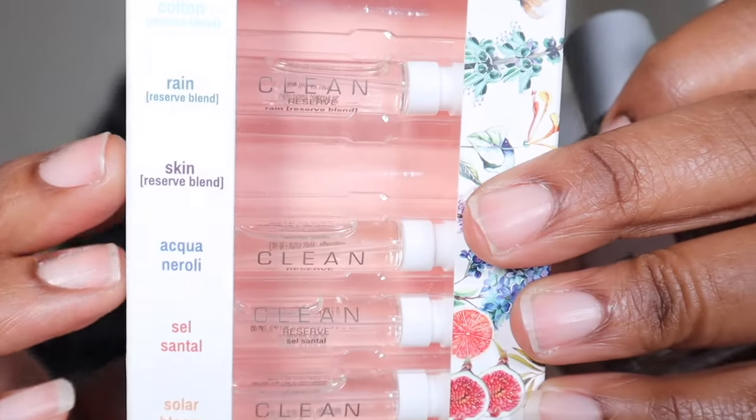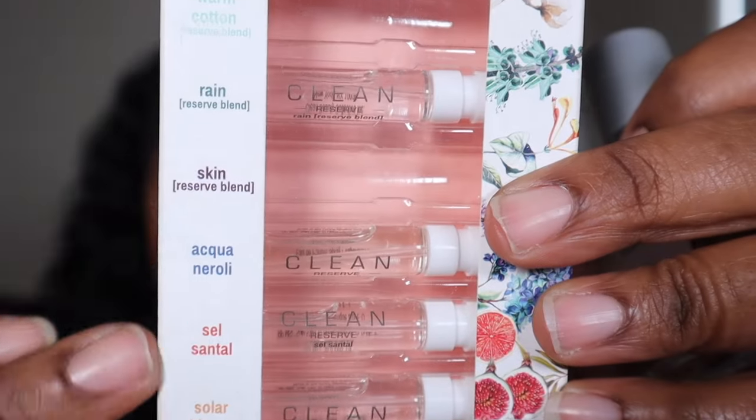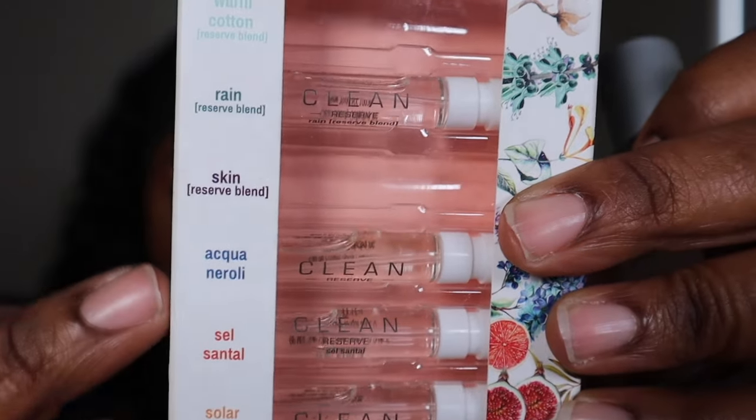Let's get a dose of my girl Clean Reserve. Okay, now the Clean Reserve brand has 2 collections within it. The first collection, which is classic, and then their second collection, which is the Reserve Blend. As you can see, they have Skin Reserve Blend, and then these other ones don't have that underneath them, but these first 3 do. Now from the Reserve Blend, my favorite scents are the Skin and Warm Cotton.